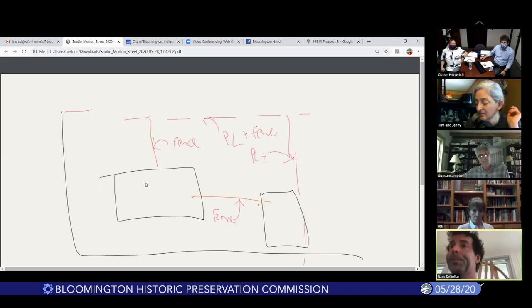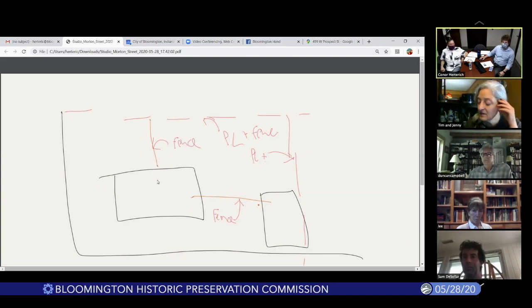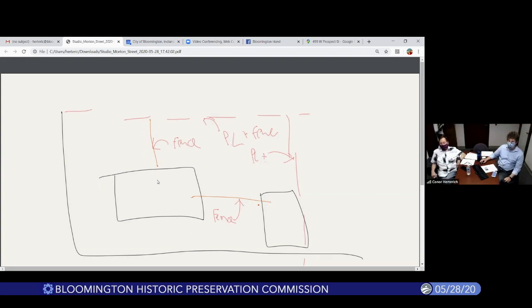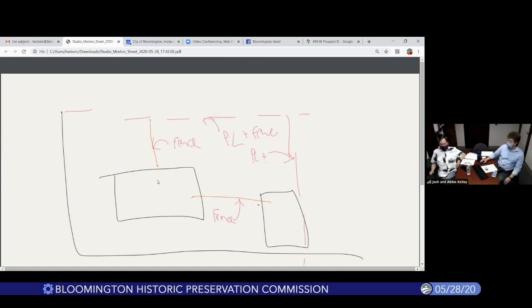I hear that. Does that clarify the motion enough to vote on it, though? I think that does clarify enough to vote on it. Is there an opportunity for public comment prior to the vote? Absolutely, Josh.